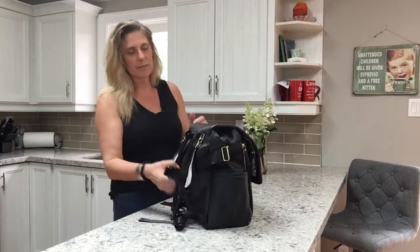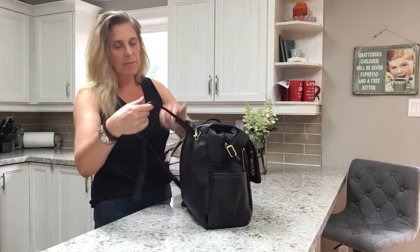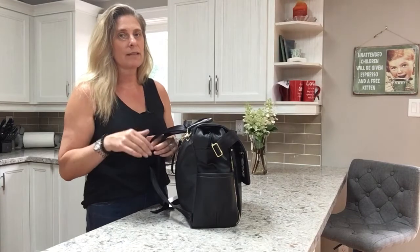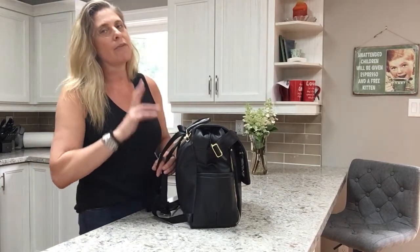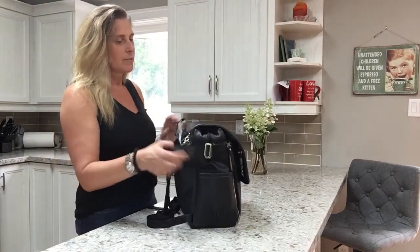This has got an adjustable shoulder strap, also backpack style. Backpack style is great because when you throw it on your back, you still have your hands. And with children, you need more than the two hands that you actually have, but that's what you've got to put up with. So you've got this and that, which I absolutely love.